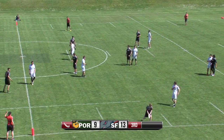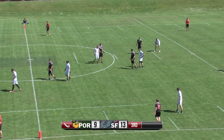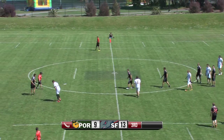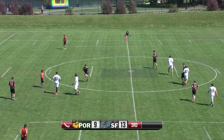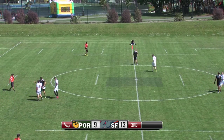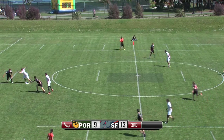There's a call. Nice grab, Captain Evan Boucher. A pick is called, ladies and gentlemen. Oh, ouch. Not something you see a lot here in the MLU, a pick called. No. Not a lot of calls in general, really. Pretty clean game.